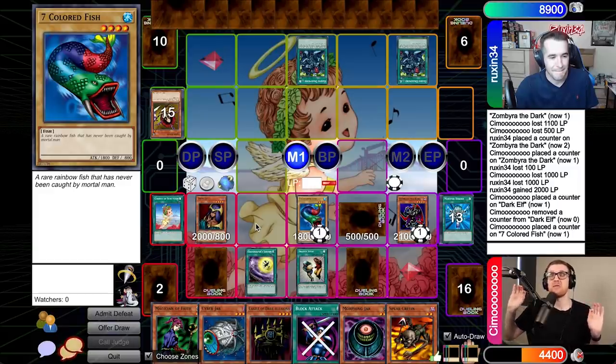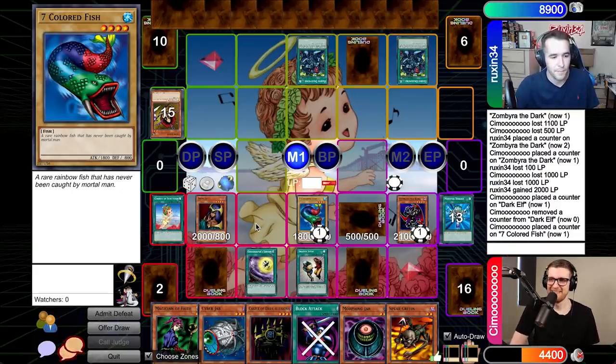Let's remember, there were only 7 Metal Raiders packs. I got one in the Joey deck. I remember. We're going to set a card. My goodness, this is not good. This is just not good. I'm going to set another card.